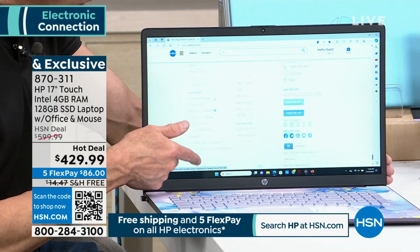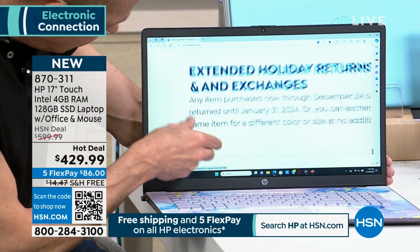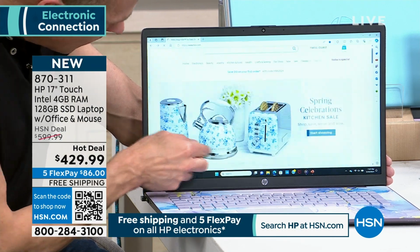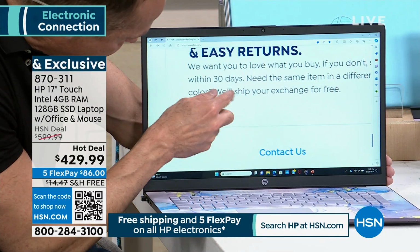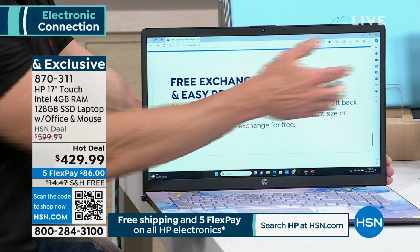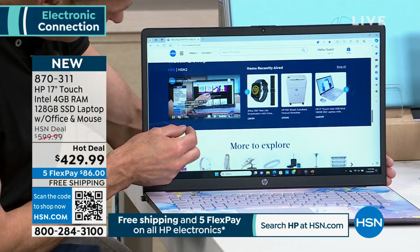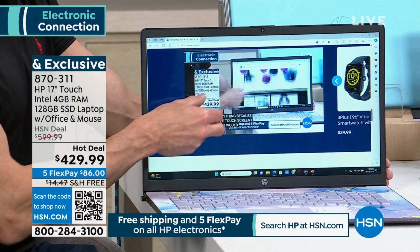I always go to the bottom of a web page. You'll find their small print, right? HSN small print, extended holiday returns and exchanges. Any item, oh, this was for holiday. I don't know why I'm on that page. I'll refresh it. Regardless, wherever you are, let me go down here to the bottom of the page now. I'll go to holiday. Here we go. Free exchanges and easy returns. We want you to love what you buy. The point is, the smallest print on the page still can take up the full screen. So there's no such thing as small print anymore. It is so easy to see whatever it is you want to see. If there's a video that you want to see more clearly, same thing. You can pinch, you can zoom, and that's really the beginning.